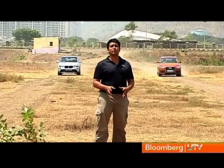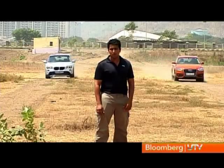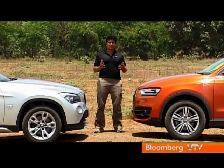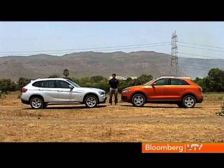But that car isn't going to have it all that easy anymore because there is now a new kid in town. X1, meet Audi's new Q3. It's here to chew up on your turf. But whether the Audi can manage that depends on several things, one of which is, which one has more street presence?